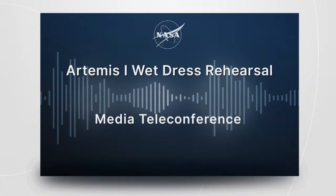So we rolled out to the pad on June 6th. We rolled a few minutes after midnight and got to the pad early in the morning and got hard down just before 11 o'clock. Once we got hard down at the pad, we began what we call our pad validations, and essentially what that does is it confirms our services and our connectivity between the pad and the ML, and then back to the LCC, the Launch Control Center, and our command and control system.